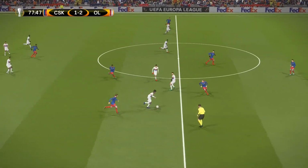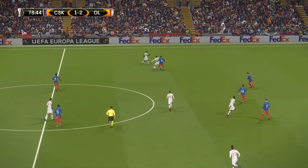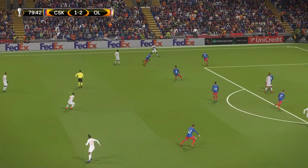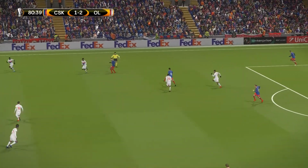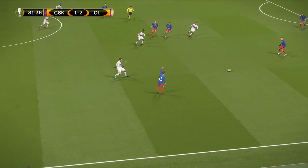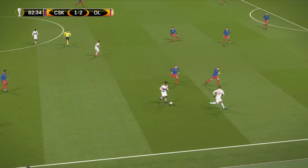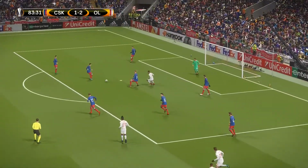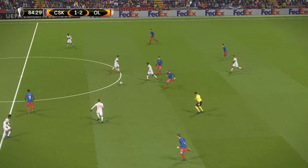Ignashevic plays it forward. And it's Fekir. Traore. It through. Oh, well defended. That had to be done. Lyon are clearly looking to kill this game off. It's keeping the ball away from the other end, too. Cut out in the nick of time. Lyon are looking to make this one safe. They want to reduce the risk.